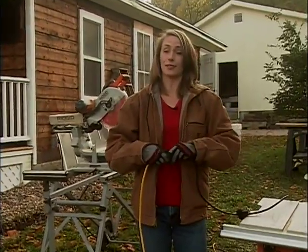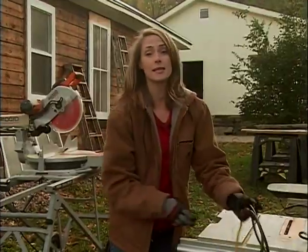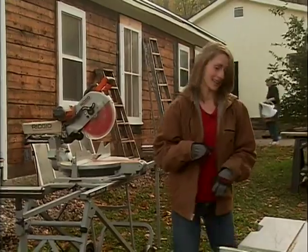Now, both houses are owned by the Betsy-Tacy Society. They've already restored the Tacy House. Now it's time to start work on the Betsy House.